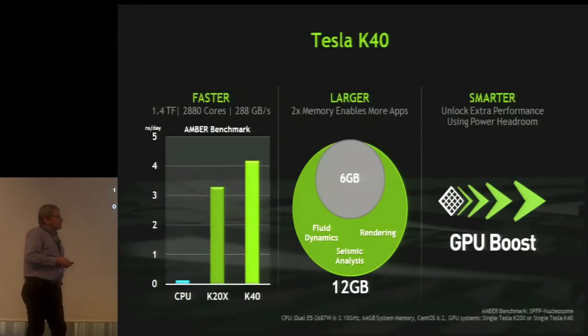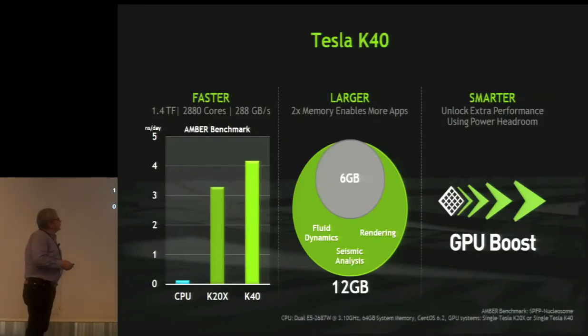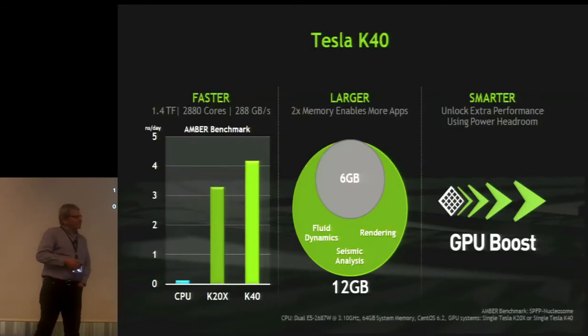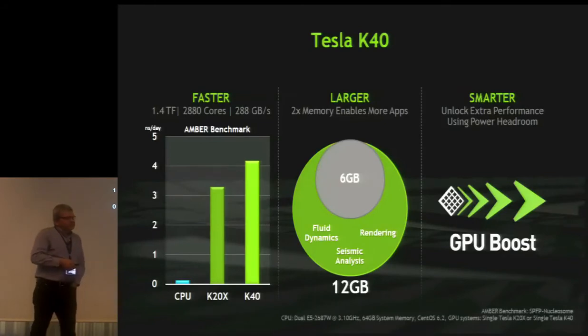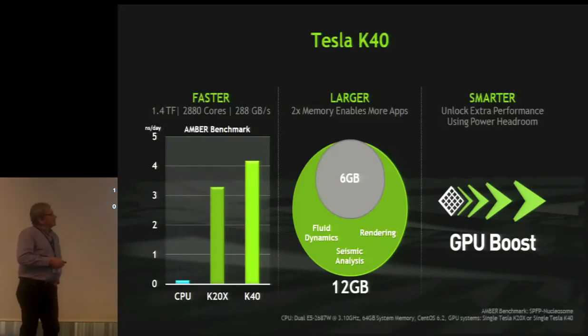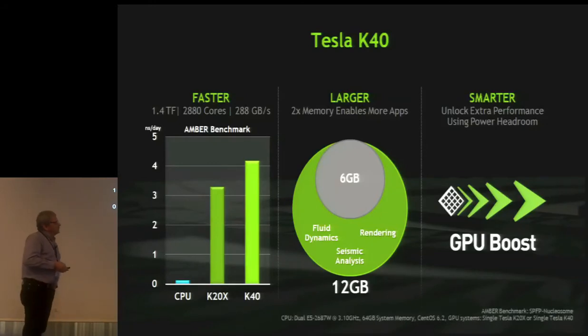The Tesla K40 GPU is the latest GPU version, which was announced a couple of months ago. It gives you faster cores, and it gives you larger memory, 12 gigabytes instead of 6 gigabytes, so you can run larger input sets on the GPU, which is very nice. But we also introduced a new feature, the GPU Boost feature, and this feature uses the extra power headroom for unlocking extra performance. What does it mean?